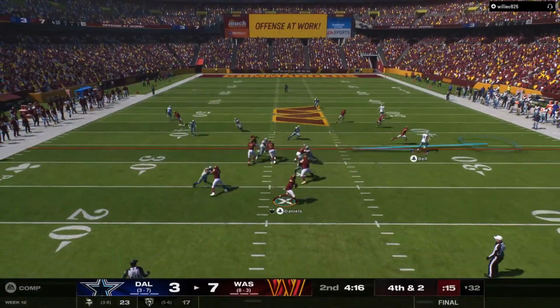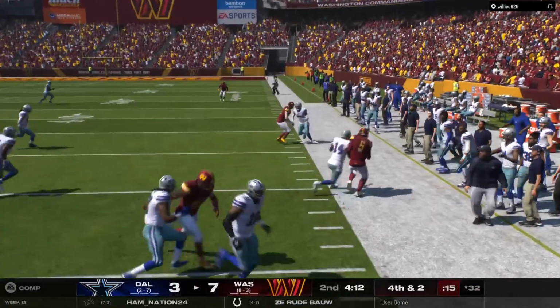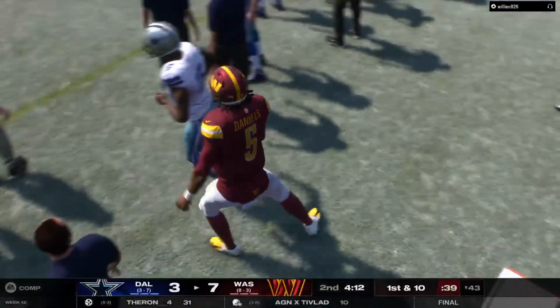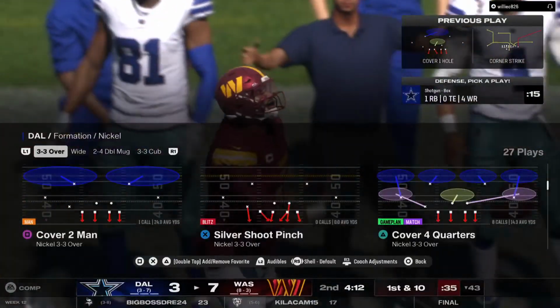Daniels going to throw for it. Escaping the pressure right. And past the 40 before he's out of bounds. A curious decision to go for it, but it pays off with a first down.